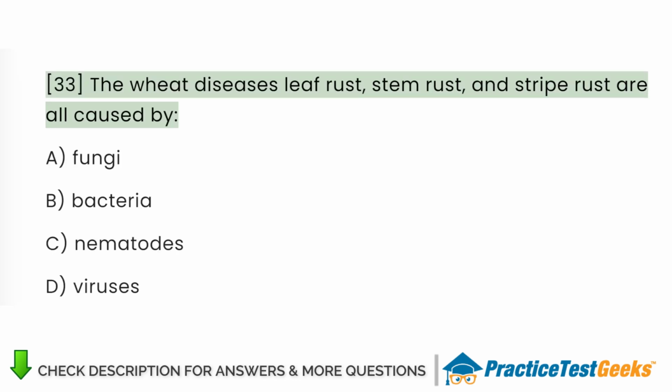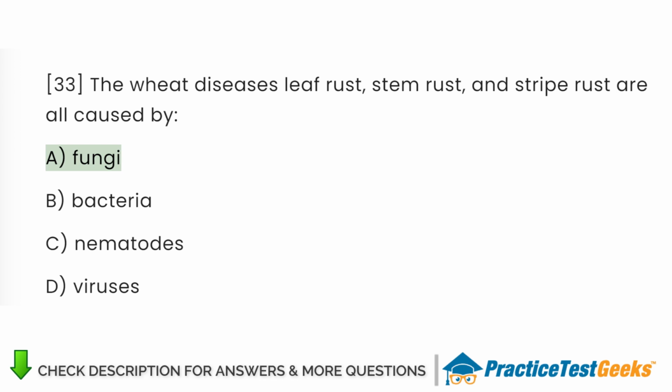The wheat diseases leaf rust, stem rust, and stripe rust are all caused by A. Fungi. B. Bacteria. C. Nematodes. D. Viruses.